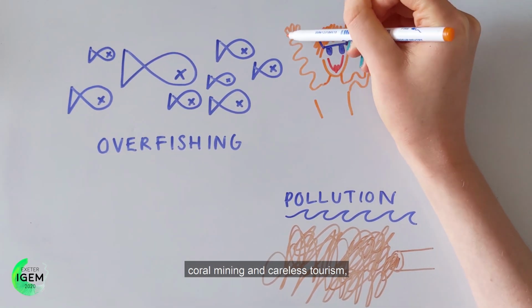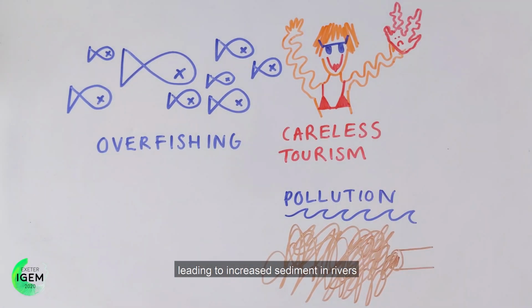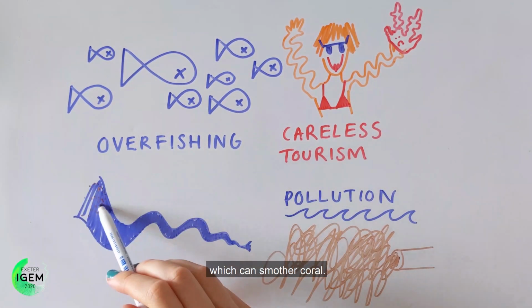It's also due to overfishing altering the delicate ecological balance of coral reef communities, pollution, coral mining and careless tourism, as well as construction, mining, logging and farming, leading to increased sediment in rivers which can smother coral.